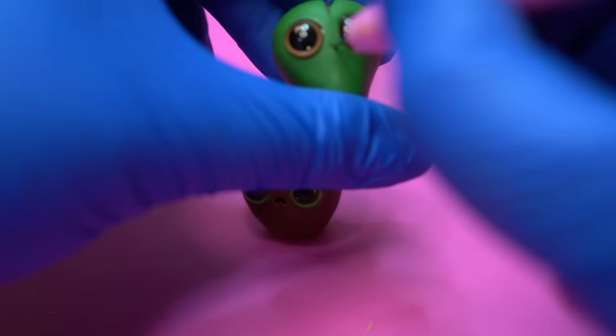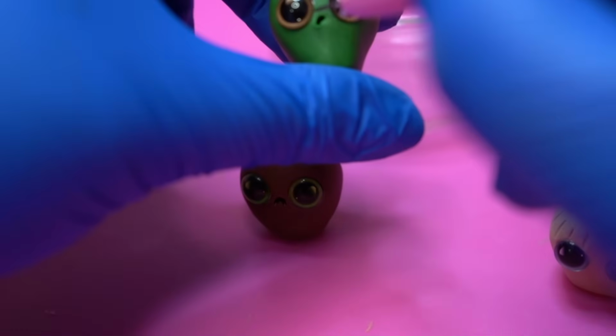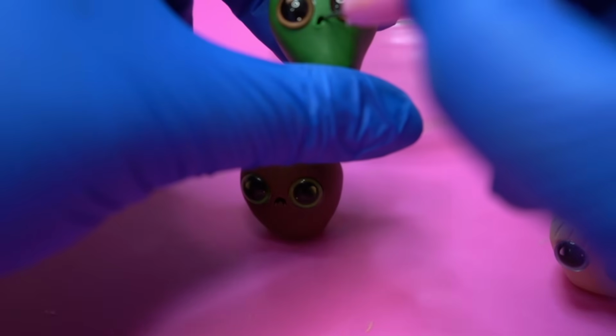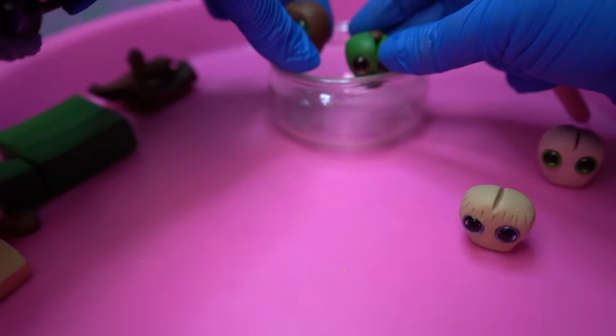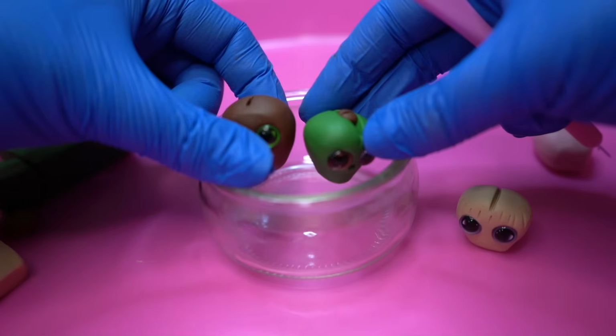Oh, I'm so glad I put these faces on the side now because I just came up with a funny little concept. I'm going to stick them in here and they're all going to be facing out because they're all so crowded together. They're all stuck in here together and they hate it.